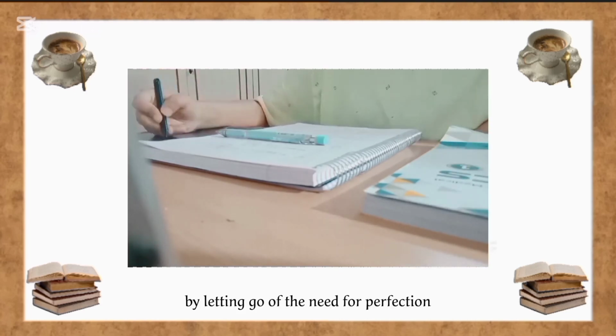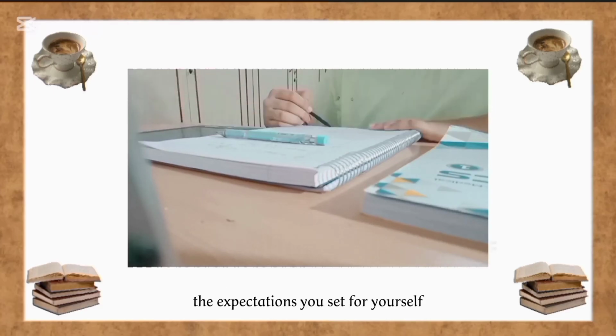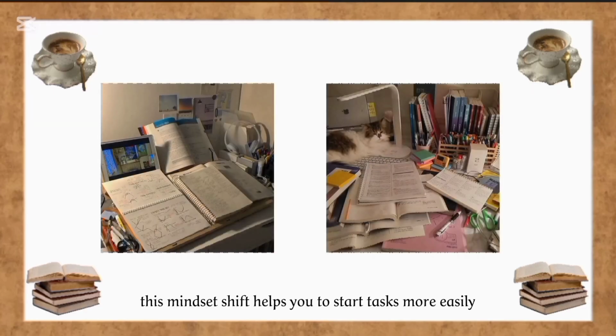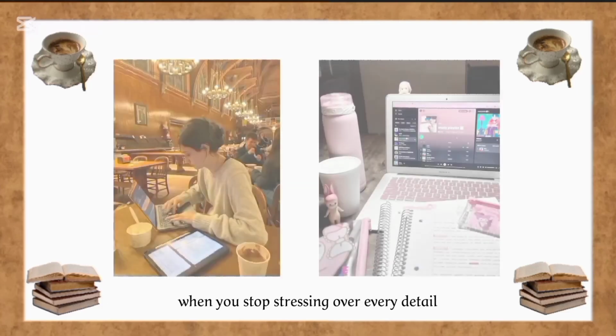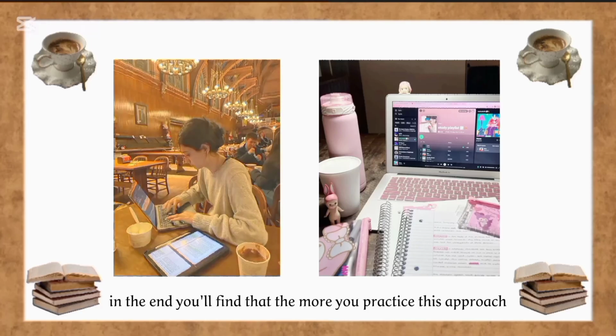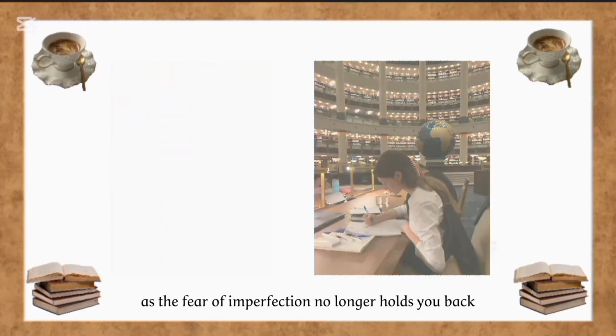By letting go of the need for perfection, you reduce the mental block that comes with feeling overwhelmed by the expectations you set for yourself. This mindset shift helps you to start tasks more easily and focus on the process rather than an unattainable end goal. When you stop stressing over every detail, you create a healthier relationship with your work, making it easier to stay engaged and productive. In the end, you'll find that the more you practice this approach, the less you procrastinate, as the fear of imperfection no longer holds you back.